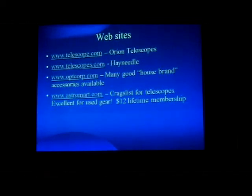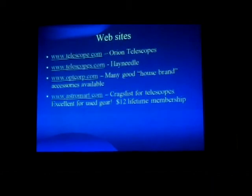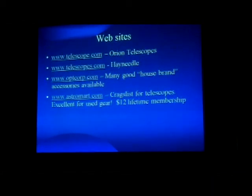Astromart, oh, that's your best bet right there. Astromart is Craigslist for amateur astronomers. To kind of keep out the riffraff, they do charge a one-time $12 lifetime membership, and it is completely worth it, even if you only ever use it once. I have gone to buy equipment for astrophotography that the moment I went to buy it, it was discontinued by the manufacturer, and the only place I could find it was on Astromart.